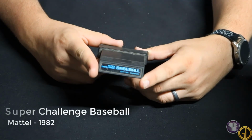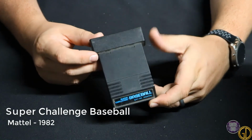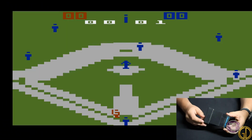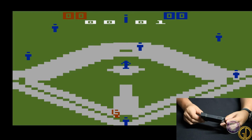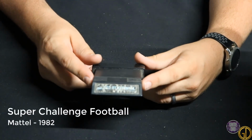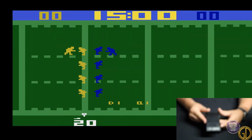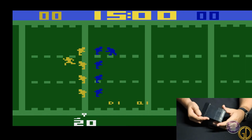Super Challenge Baseball was released by Mattel in 1982 along with several other games as ports from the Intellivision. This is a very simple isometric baseball game, but it gets the job done. Super Challenge Football is another game released in 1982 by Mattel. Just like the previous game, it was originally released on the Intellivision and then ported over to the Atari 2600.